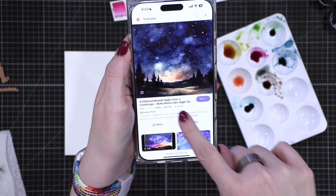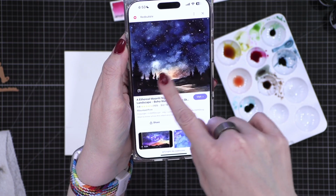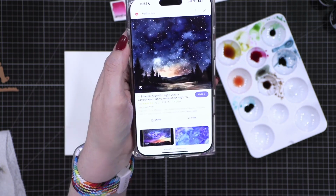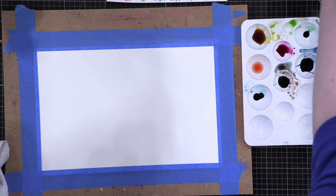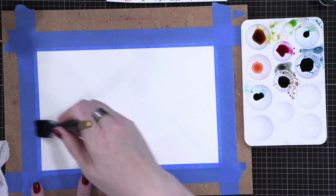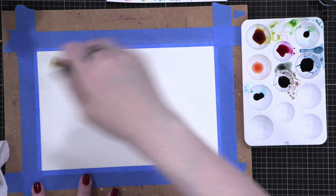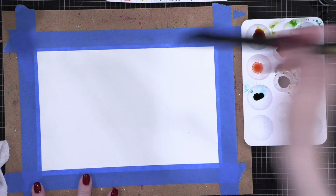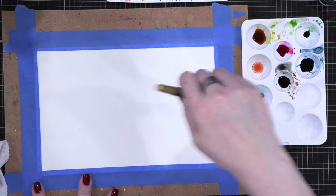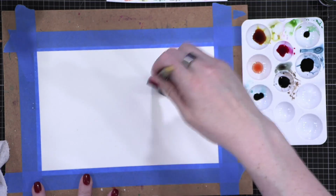Do you guys see that? Where it's got kind of this orangey brown tone going up into the blue. That's really pretty. Let's see if we can do that. Starting out with a big brush, and I'm just going to put water down. You could also use a spray bottle. And this isn't going to look like the inspiration. I'm just taking color inspiration from the picture that we found online.